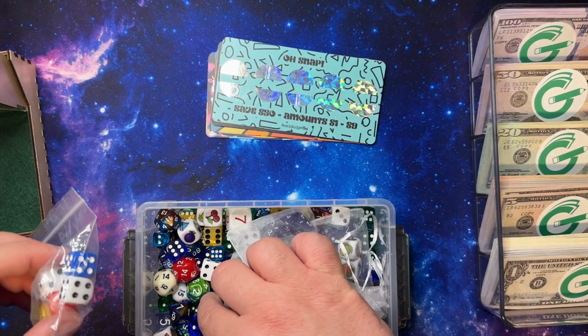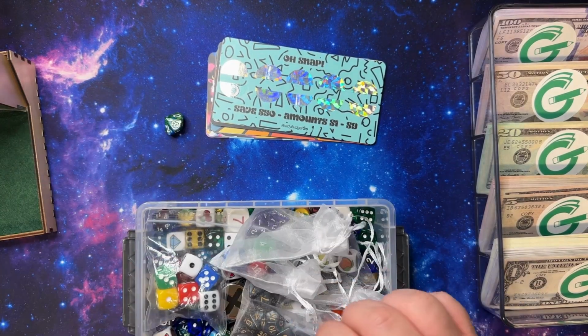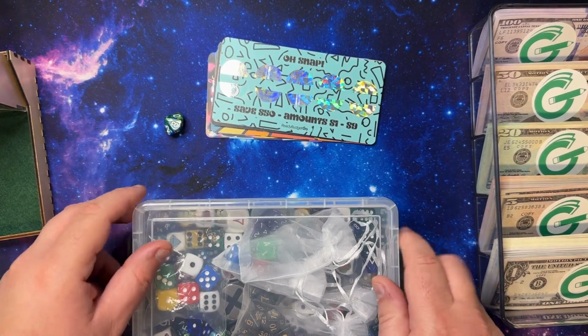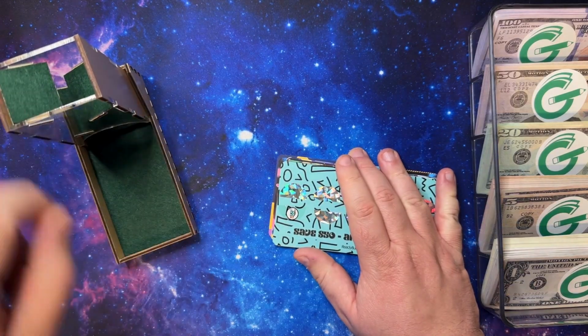So I need a 10-sided die, and of course that's the one that I'm having trouble finding. There's one. Okay. I don't know if I should even bother putting the lid back on this because I always seem to need more dice. So let's give that a roll, and that'll tell us which one of these we're going to do.